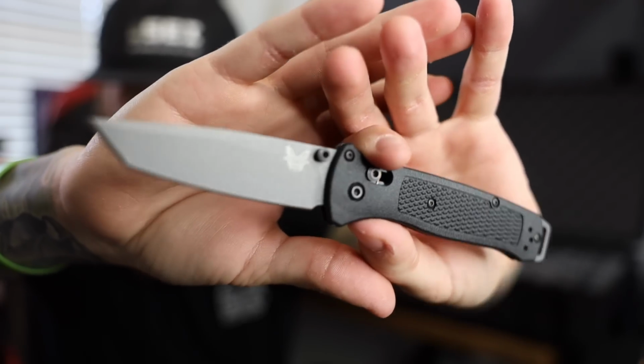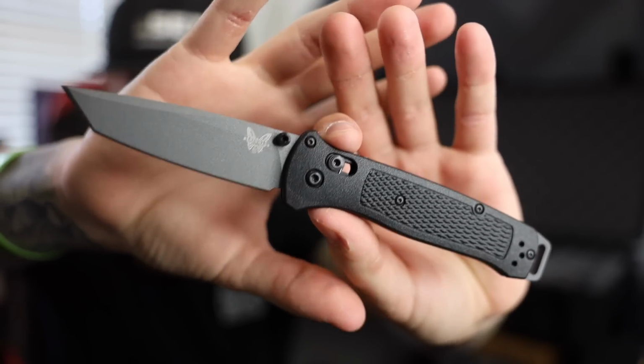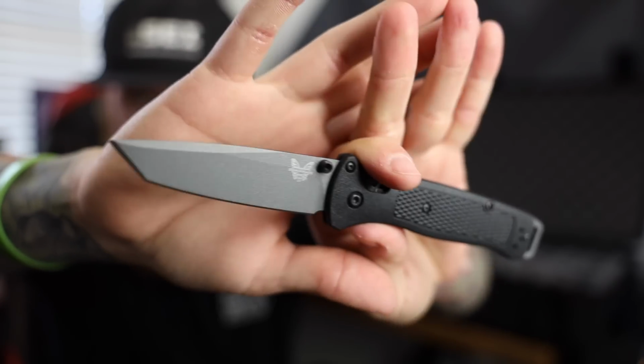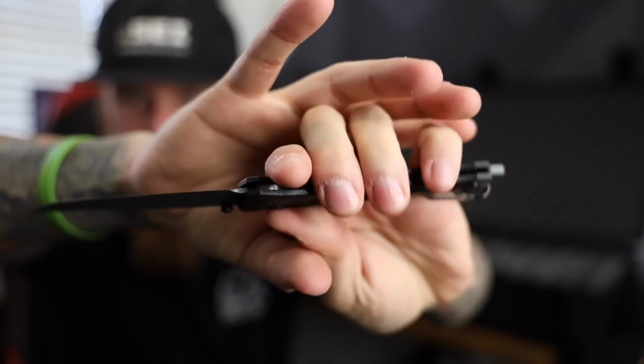Next up, the Benchmade Bailout. This one comes with a 3V blade steel. This is a part of their black line, so it's military and law enforcement oriented. A little bit longer handle than the Bug Out. Tanto blade on there, a little lanyard hole. Deep carry pocket clip, just like all the others.